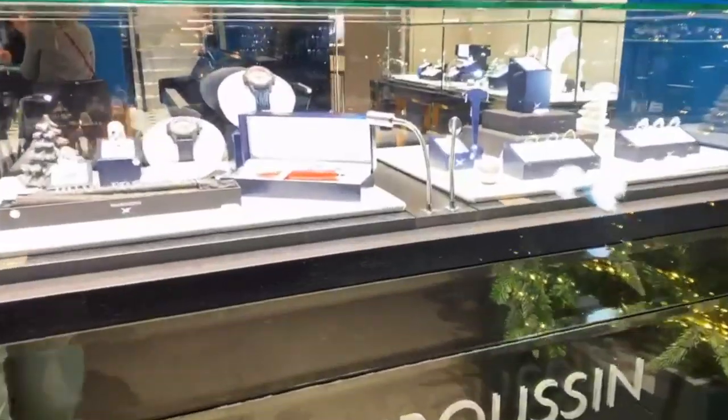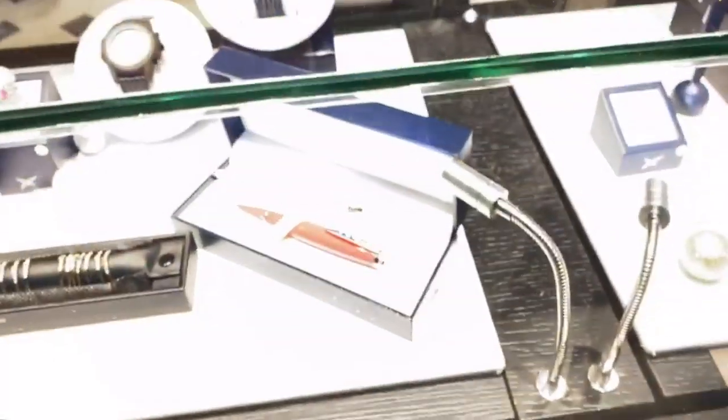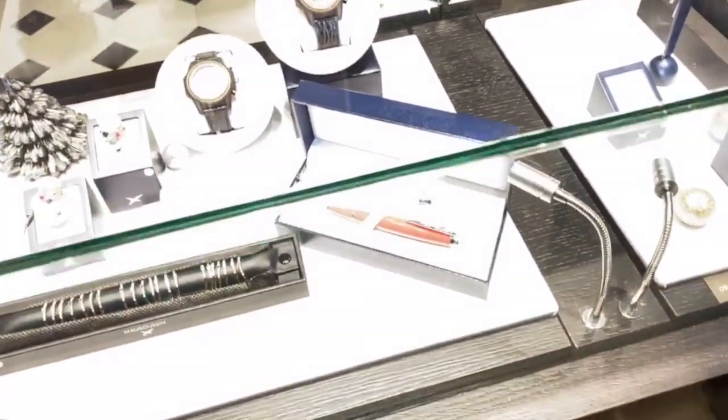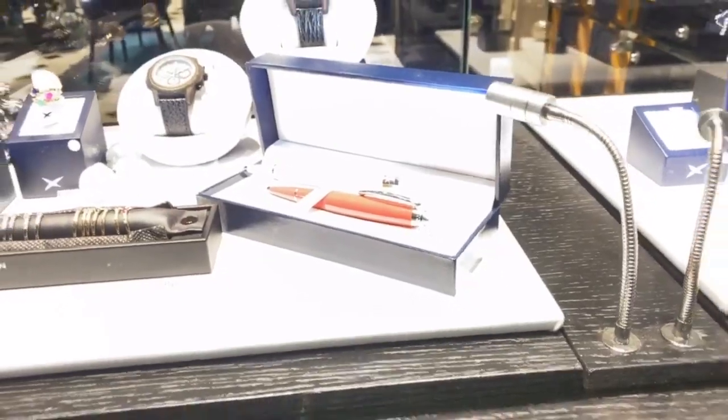Sparkly, sparkly. Ooh, we got a pen here. Oh, doink. Anyway, sorry, I clearly don't have the equipment to be able to show you what's in the windows.